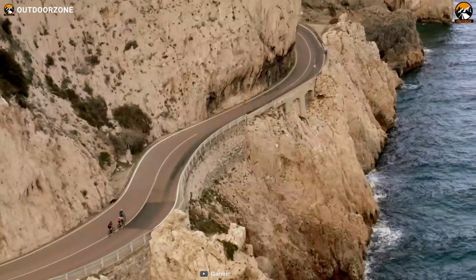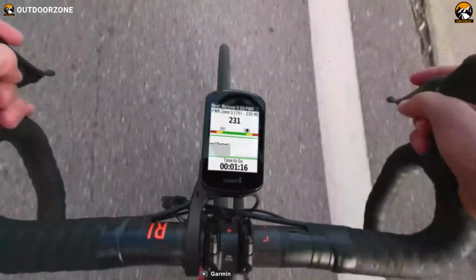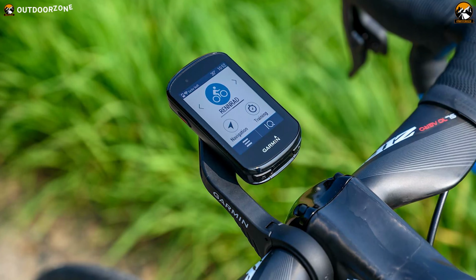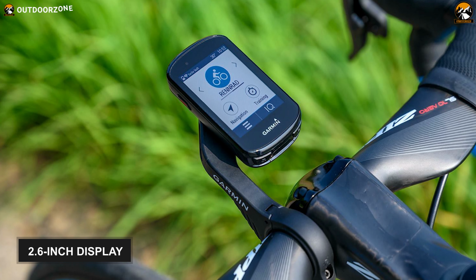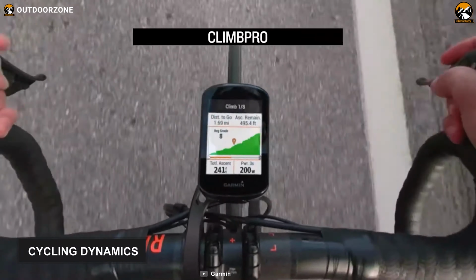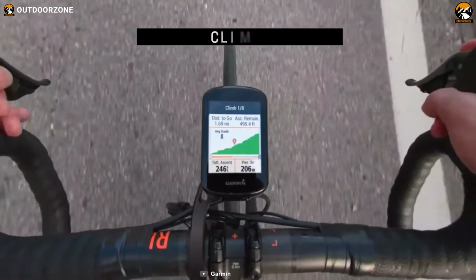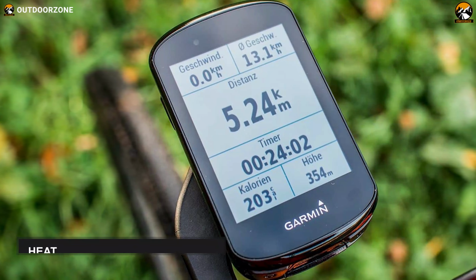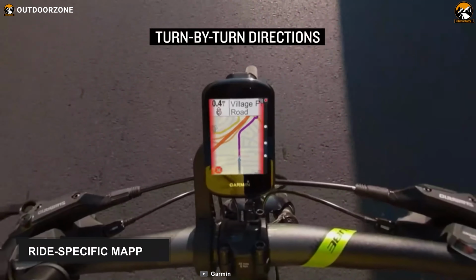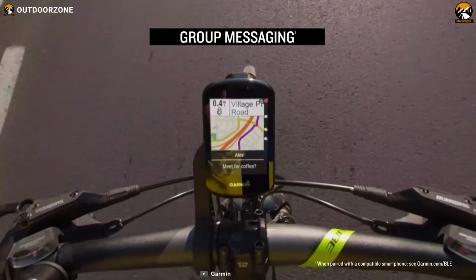Ride every road, hill, and curve like the locals and monitor your riding performance with the Garmin Edge 830, specially designed to provide you with tons of riding data to help you improve your force. This GPS bike computer comes with a 2.6-inch display that lets you see through miscellaneous riding metrics. For instance, it features cycling dynamics, which allows you to monitor how your performance changes based on various conditions like position, ride duration, etc. Alongside, it's got a heat and altitude acclimation function, ride-specific mapping, turn-by-turn directions, group messaging system, and so on to take your riding to a whole new level.